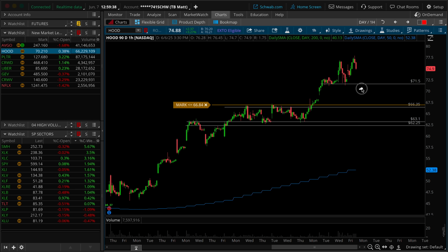So any opens on a gap down here that reject 71.50, call this sort of like a double top neckline. Below that, alert gets triggered. I'm interested in possible longs there. Do we get daily hammers? Can we add to longer term positions? Does it make sense for an intraday trade? I mean, Robinhood, a lot of eyeballs on this stock recently. Very worthwhile in terms of watching at that level.